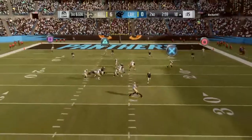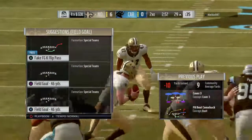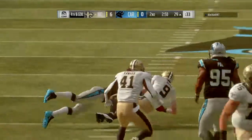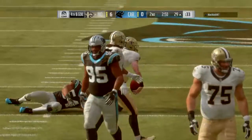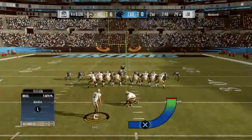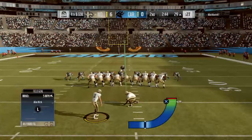Off the play fake to Kamara, it's Brees. Goes again. Shaq Thompson in there to drop him yet again, and he must be shell-shocked back there. That's now back-to-back-to-back sacks, and it's 4th down. On 4th down, off goes Drew Brees, and on comes the Saints kicker, Will Lutz, for the field goal attempt.